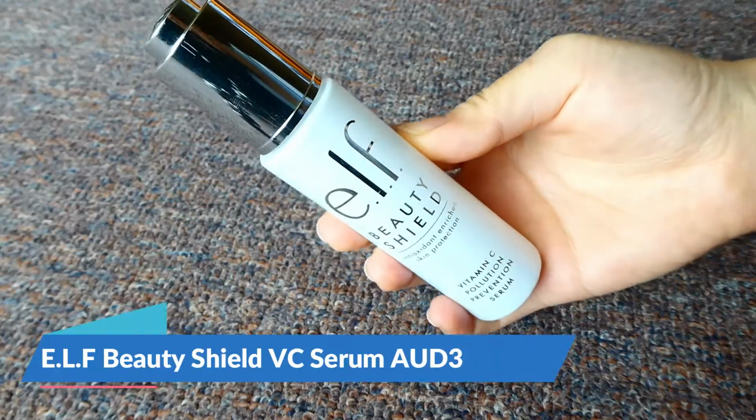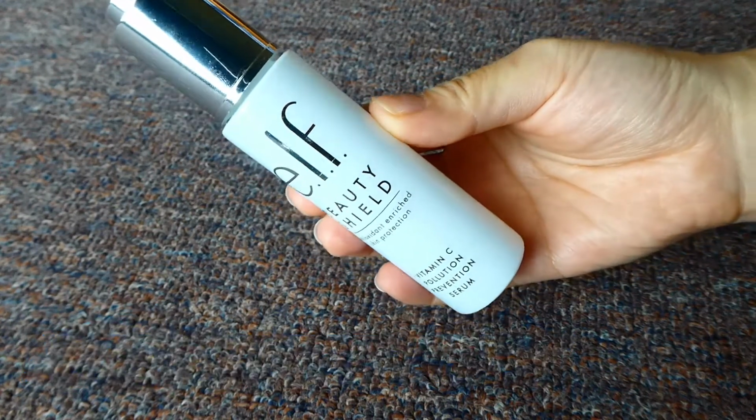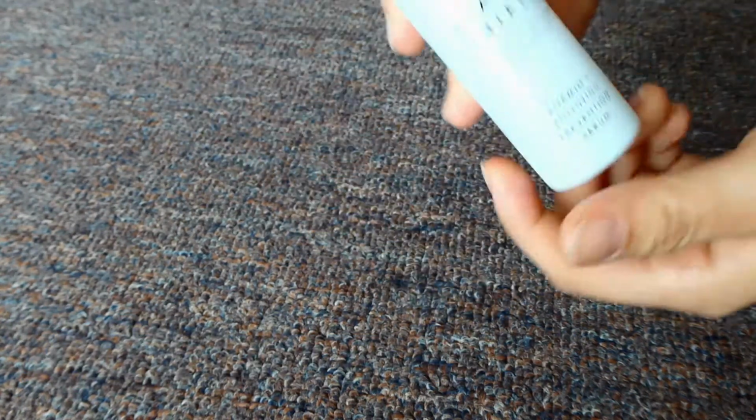Alright, after prepping my skin, I've got serum to go after. I've been using 2 different serums, one in the morning and one during the nighttime. The morning one that I've been using is the E.L.F. Beauty Shield Vitamin C Pollution Prevention Serum. This one retails for $32 for 28ml. I've got a full size here.